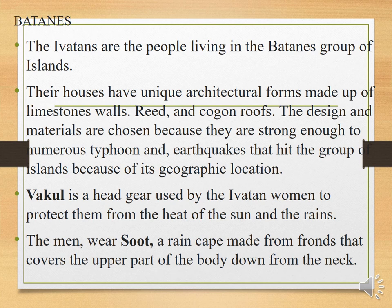Vakol is a headgear used by the Ivatan women to protect them from the heat of the sun and the rains. The men wear suot, a rain cape made from plants that covers the upper part of the body down from the neck.